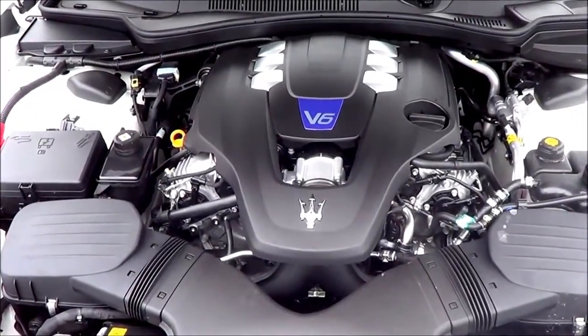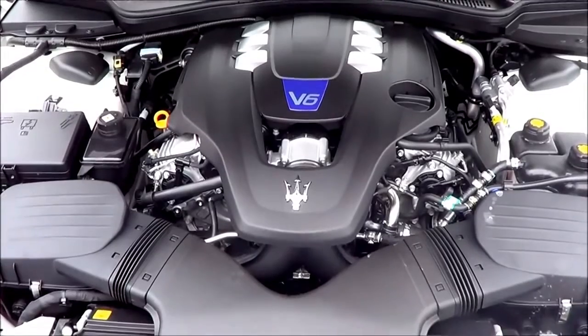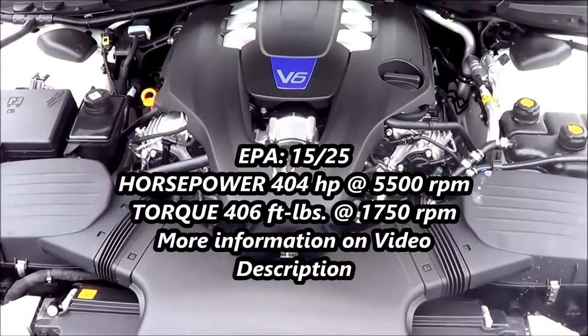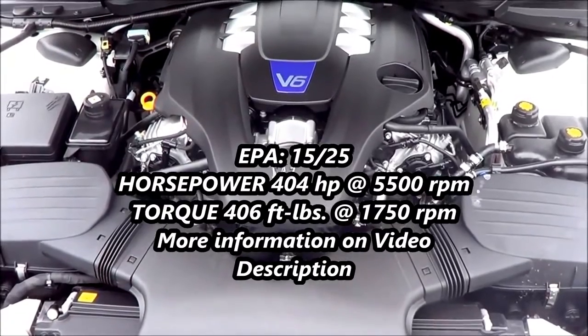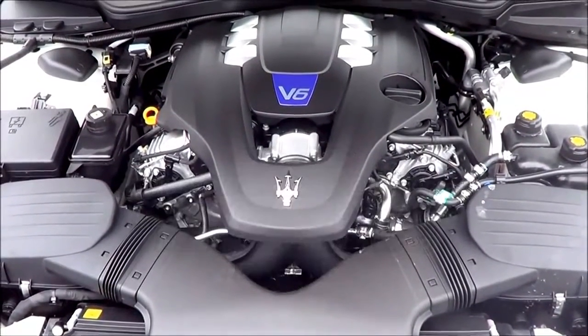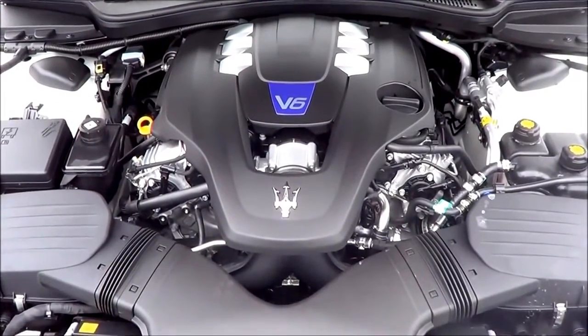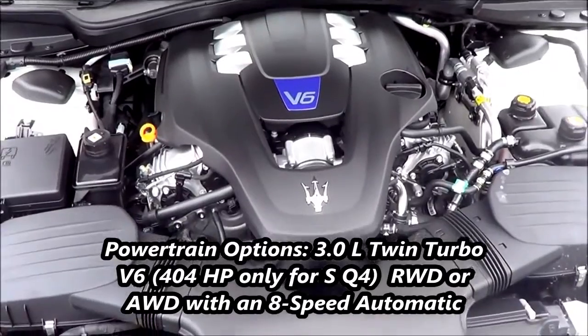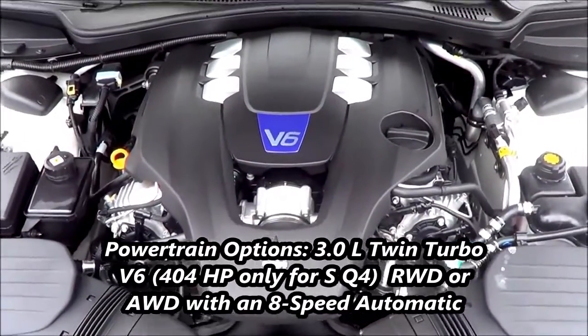Now, under the hood, like I said, you will find a 3-liter twin-turbo V6 engine, Ferrari built, with 404 horses and 406 pound-feet of torque, with EPA estimates of 15 in the city and 25 on the highway. It's a very powerful motor.